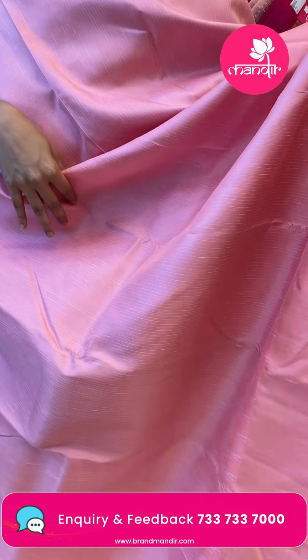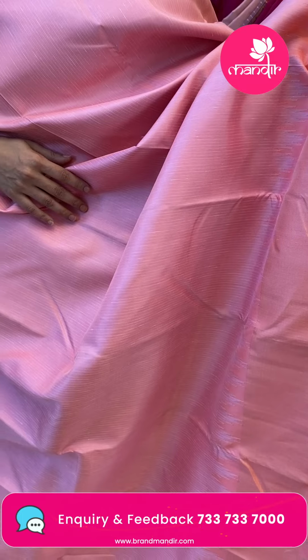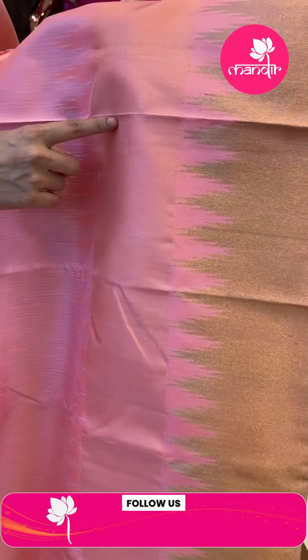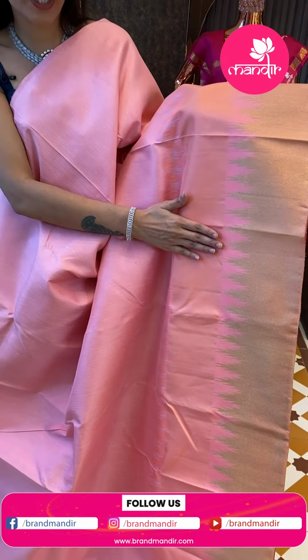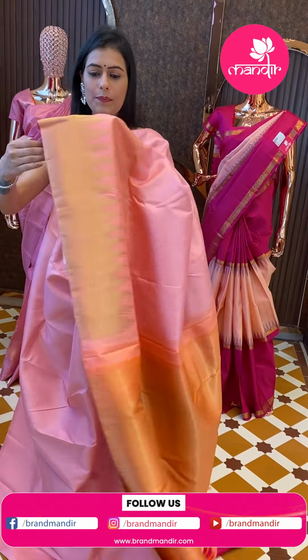Wow. That's a beautiful one. Here you can see the peach. All over the body, we have got this plain, but we also have some embossed lines on it. On the borders, as you can see, you have got two different borders. One is the self-embossed and then we have the golden embossed. Right? That's a beautiful one.